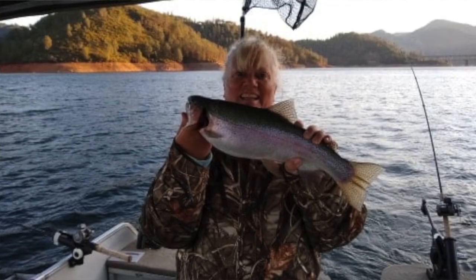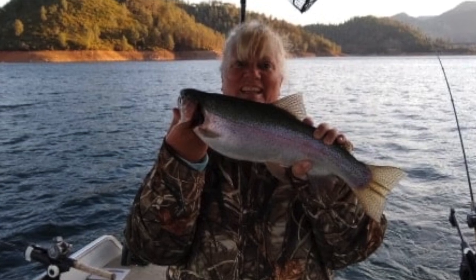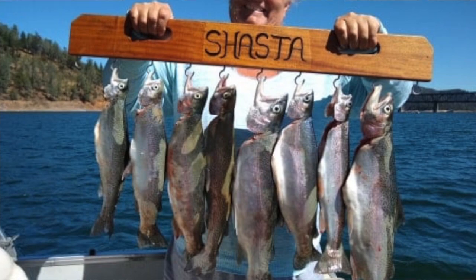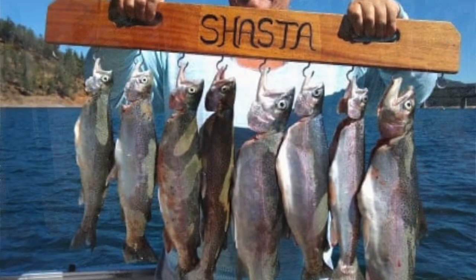I just got back from 4 days on Lake Shasta. Great quality fish up there. There were a few copepod fish, lots of nice clean rainbows that were 2 to 4 pounds pretty much. It wasn't easy. The fish are down deep. We caught fish from 60 to 110 feet deep. It's starting to get into its fall funk.